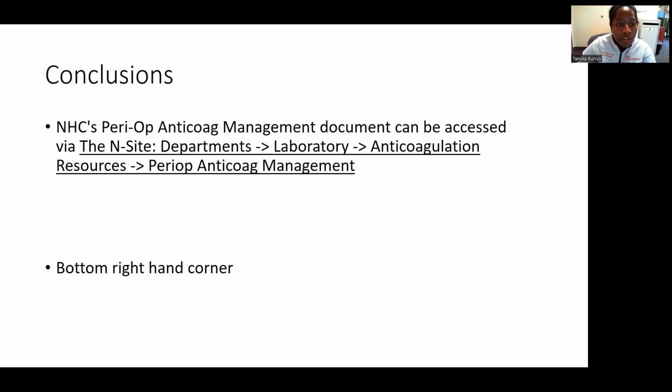And if you go to Norton Healthcare's peri-op anticoagulation management document, you can see that on Insight. Go to departments and lab, and then it's in the bottom right-hand corner, the peri-op anticoagulation management. It's a wonderful 20-page document that our pharmacology colleagues have done an excellent job really distilling down the data, and they just updated it this month, so it's hot off the press.